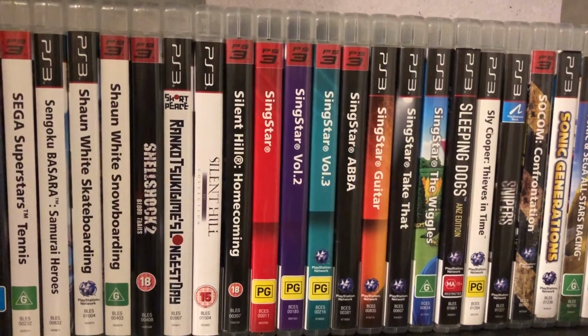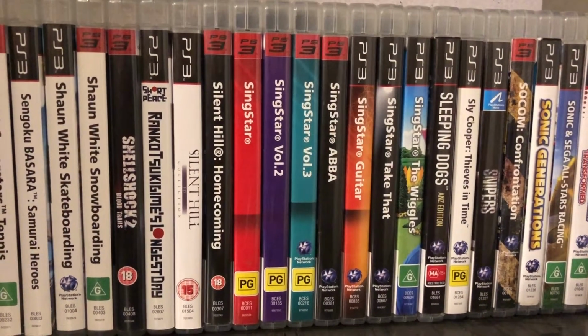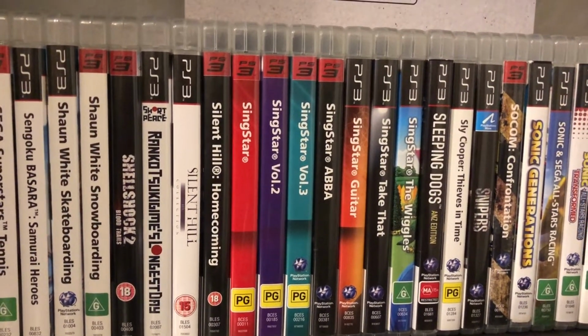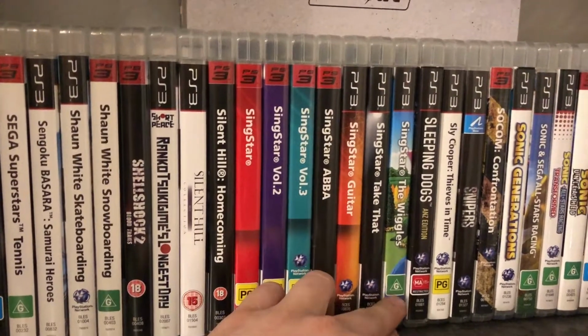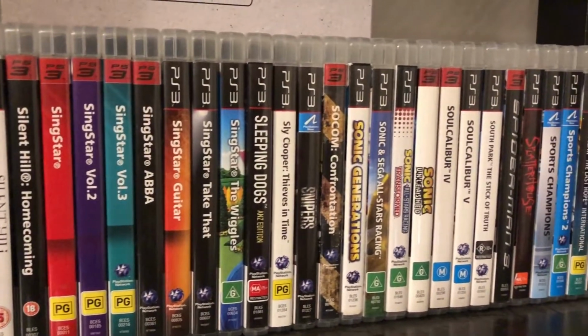SingStar. Now, SingStar is something that I've started collecting, and it is a huge collection of games. Now, I know a lot of people might think there's only probably a handful. There is a lot. There's a lot of country exclusive games. So the rarest one I've got is the SingStar with the Wiggles. That was found at EB Games earlier in the year.